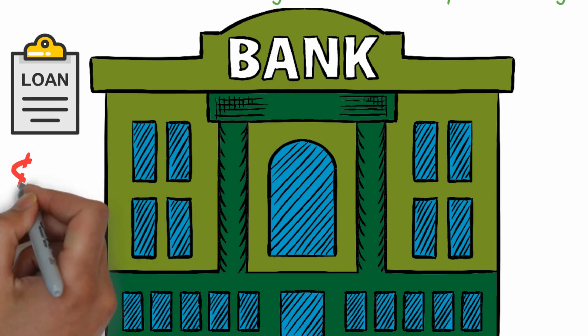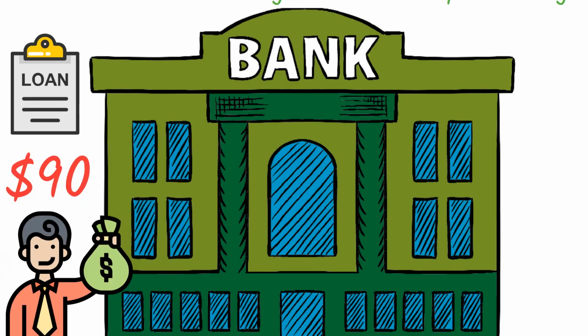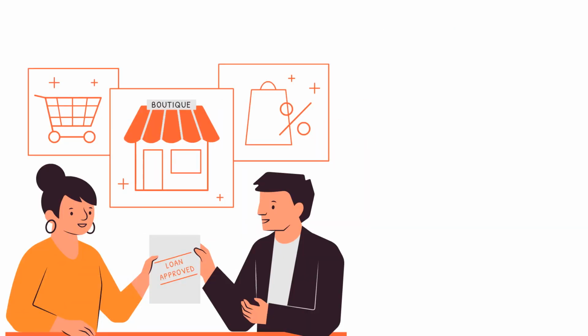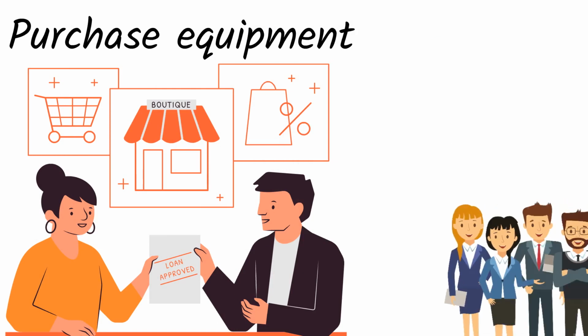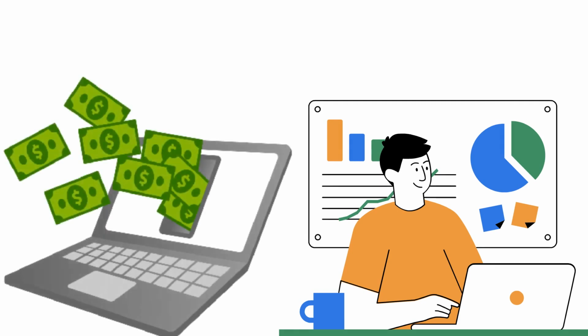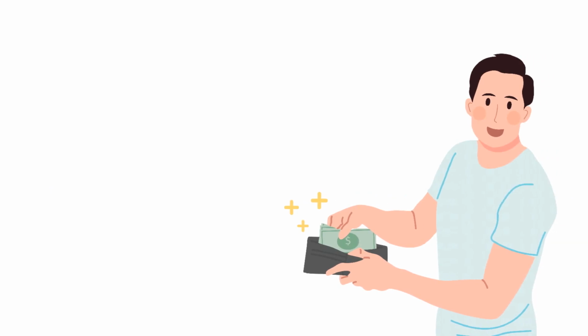They request a loan of $90, and the bank, using the money from your deposit, lends it to them. Now, that borrower has the money to invest in their business. They purchase equipment, hire employees, and start producing goods or offering services. As the business operates and earns money, customers come in and purchase their products. The business owner makes a profit from those sales.